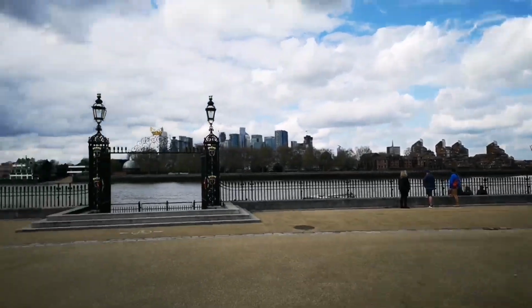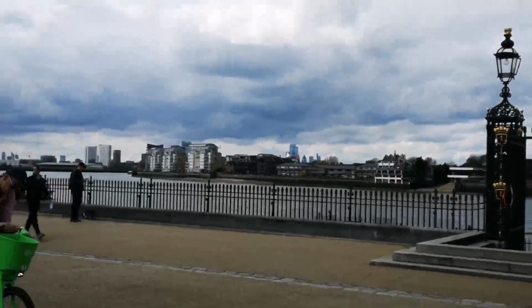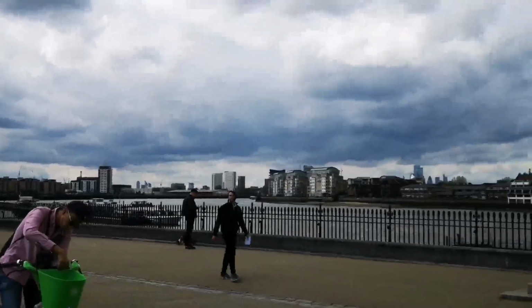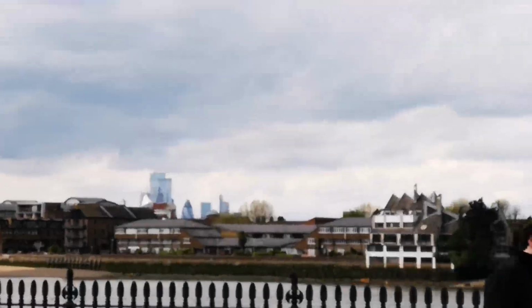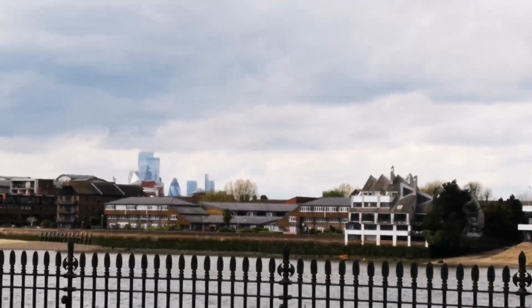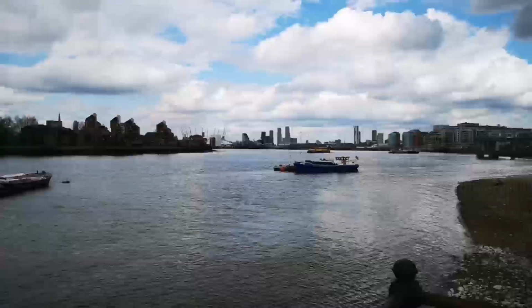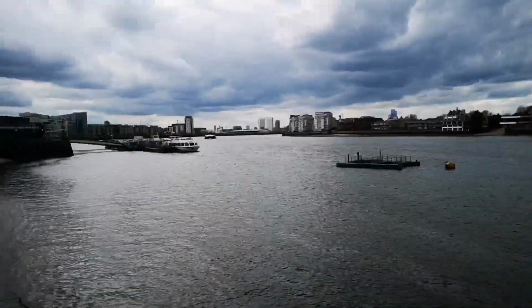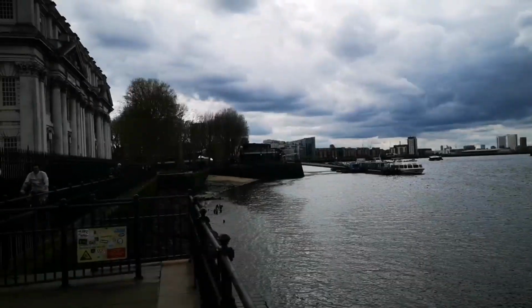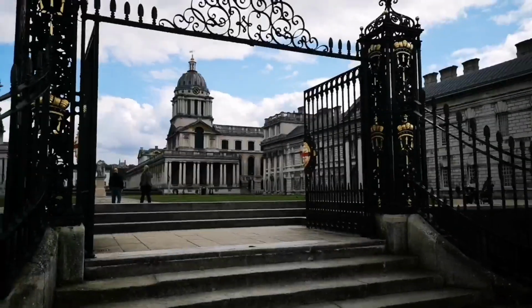So you can see the stadium there as well. It's a very nice city to go to and walk around. And there is a ship called Cutty Sark here as well, with a museum that you can go visit. I believe you need tickets to go inside that. We didn't do that. We went close to it, but I don't think I took a video of that. But it's something that you can do when you're here.